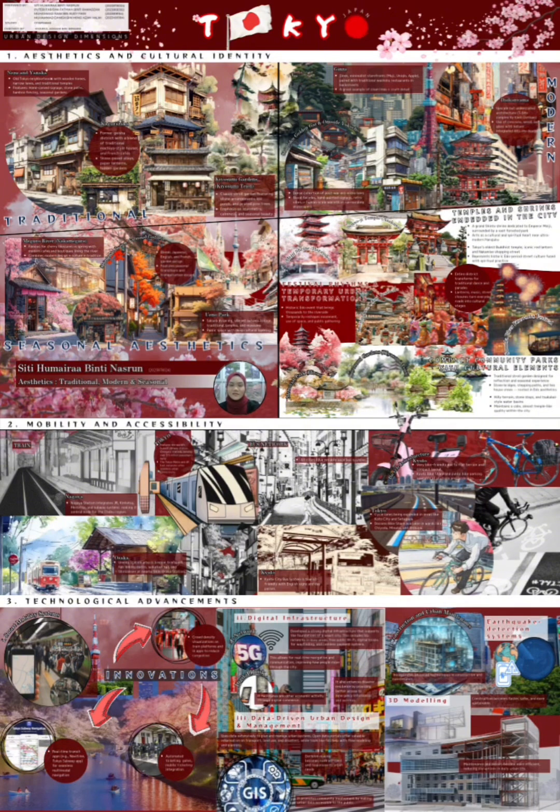In my opinion, this approach adds a layer of emotional depth to the urban experience. It keeps the city alive and evolving in the eyes of its residents. So overall, my analysis shows that Tokyo's aesthetic identity is shaped by more than just architecture. It's about how tradition, modernity, and nature are truthfully layered together.